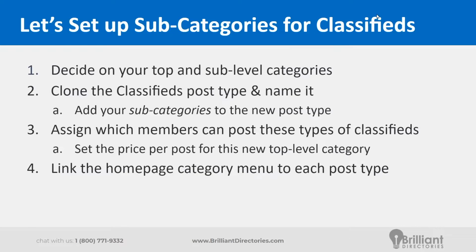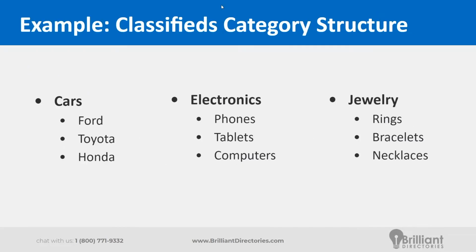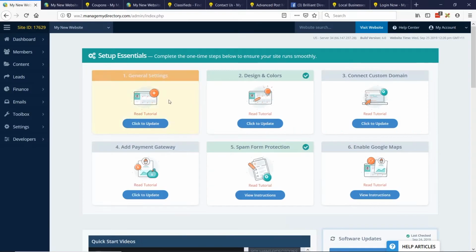It all sounds like a big tongue twister saying categories and subcategories, but let me show you exactly what I'm referring to here. So let's say we wanted to create a classifieds website with the top level categories: cars, electronics, and jewelry. Let's go to the sample site that I've created.